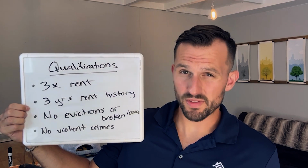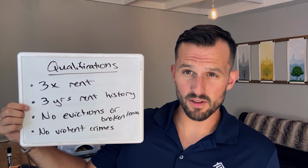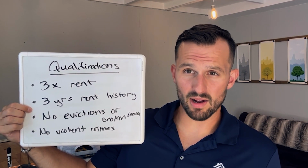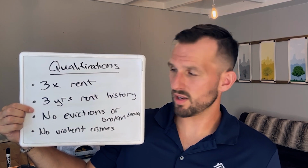Also, no matter what they tell you, whatever they treat the old places like is exactly how they're going to treat your place. If they talk about how they paid late all the time and so on, more likely than not they're going to do the same thing to your house.